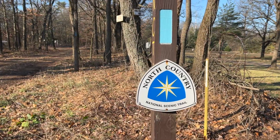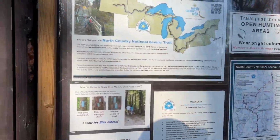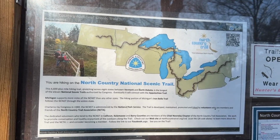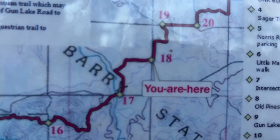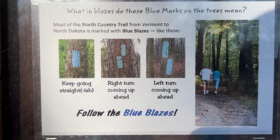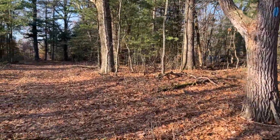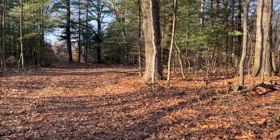Good morning. I'm out for a beautiful, beautiful hike today. Going from Bowens Mill Road over to Hall Lake. Oh, it's so beautiful today. This part is well marked.